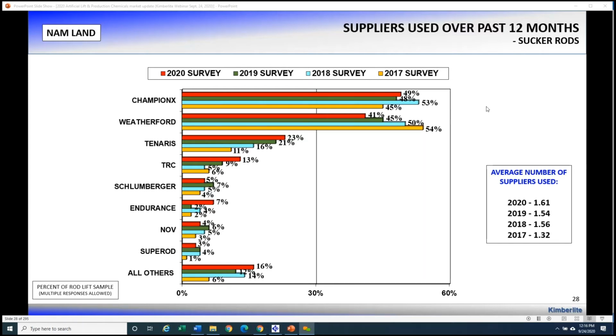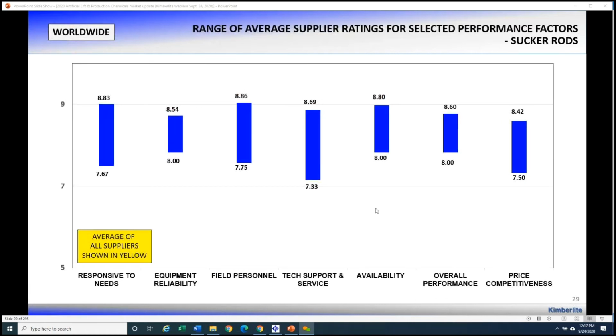But when we conduct the interviews with the E&P operators, we'll ask open-ended questions like, what suppliers are you using, and how are those suppliers performing on a scale of 1 to 10? And so we'll get comparative performance ratings of each of the suppliers on a scale of 1 to 10. So, hypothetically speaking, for responsiveness to needs, they may say one supplier like Champion X gets a rating of a 10 because they're awesome. They may rate another supplier with a rating of 6 on a scale of 1 to 10, saying they're not so good.